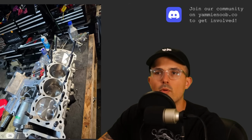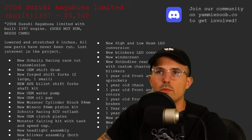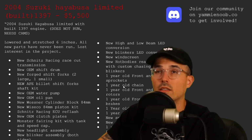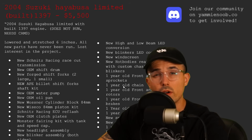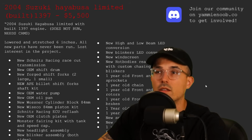Those look pretty high compression. I don't think he mentioned what the specs were. He just said new Wiseco 84mm piston kit. Obviously the 1397, if memory serves me correctly, that's a bigger engine, right? Because the original Busa motor was 1299 or 1298, and then the second gen was 1340. I think it got bumped up a little bit. So 1397 is much larger than stock, of course.